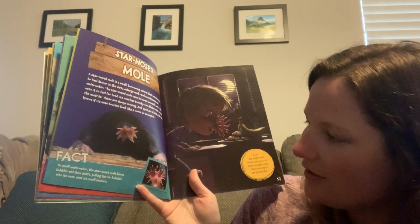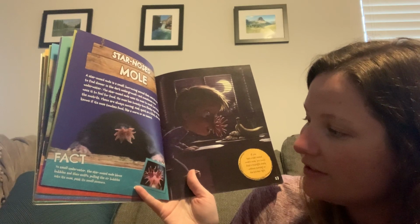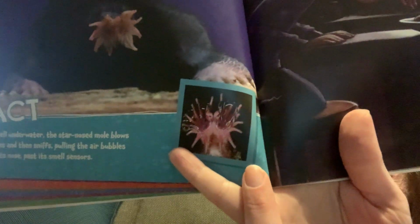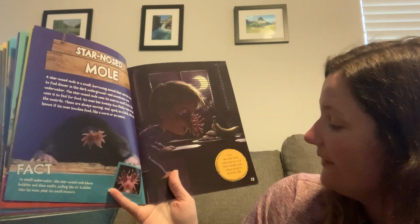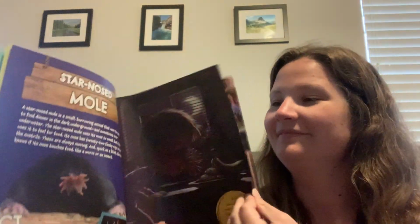To smell underwater, the star-nosed mole blows bubbles and then sniffs, pulling the air bubble into its nose past its smell sensors. Ooh, here's a close-up of its... Ooh, I don't know if I'd want this nose. If you had a star-nosed mole's nose, you could find a midnight snack without turning on the kitchen light. I think I'd be okay.